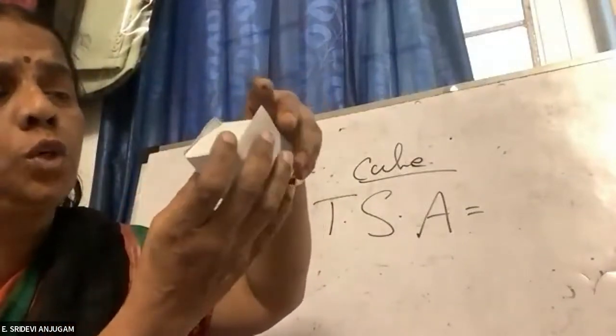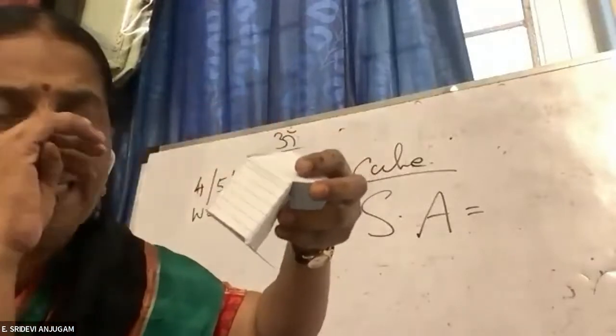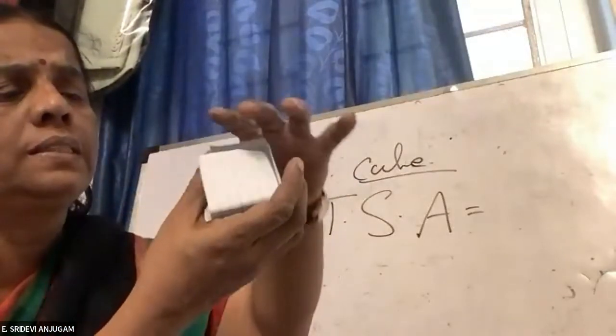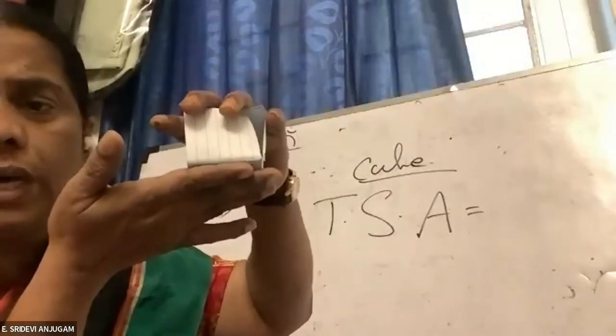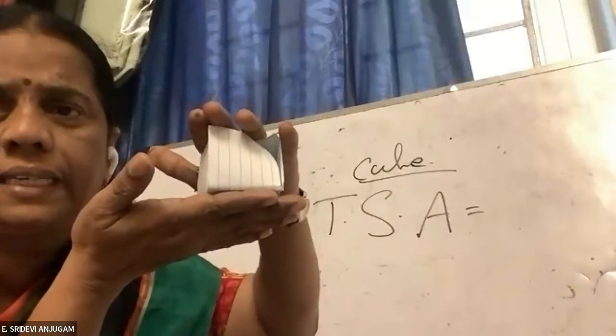Okay. In the cube, once I hold it, I should not rotate it. If you rotate it, they will say 12 again, and they will say the edges. So we need only faces. So this is the total surface area, which means including top and bottom. Okay. Top and bottom total. So the concept they can understand clearly.